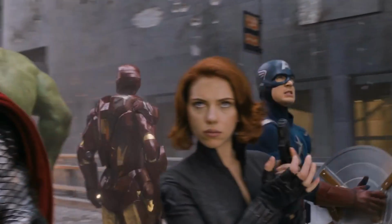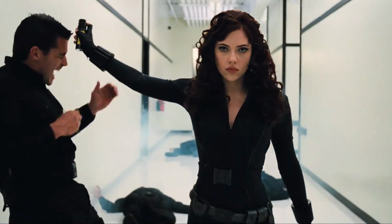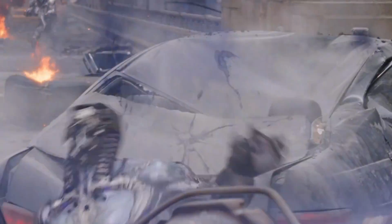Natasha Romanoff is undoubtedly one of the most accomplished members of the Avengers, and she has certainly lived quite a life. Ranging from her time as an assassin to a spy, she has certainly come a long way and proved herself to be a valuable part of the Avengers team.